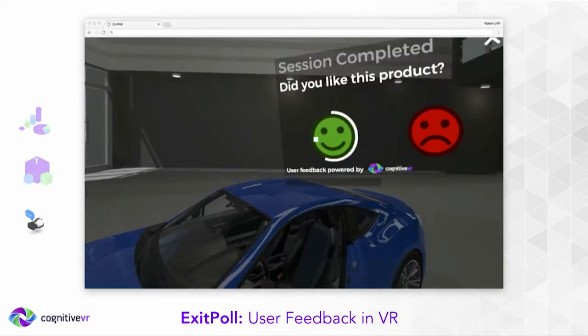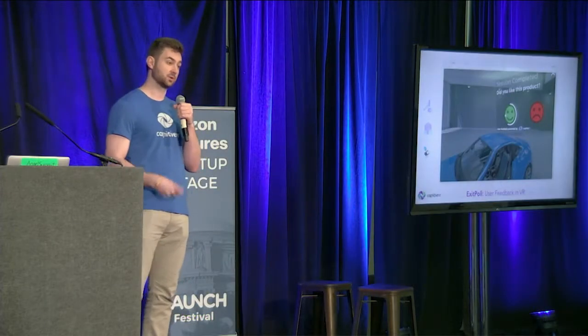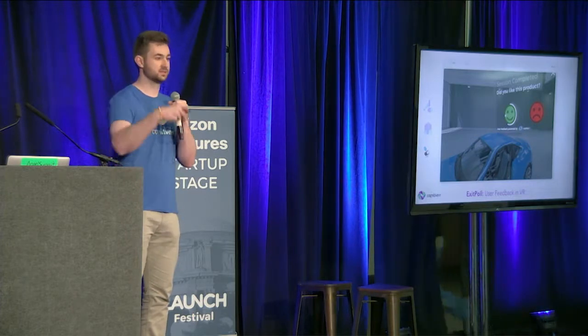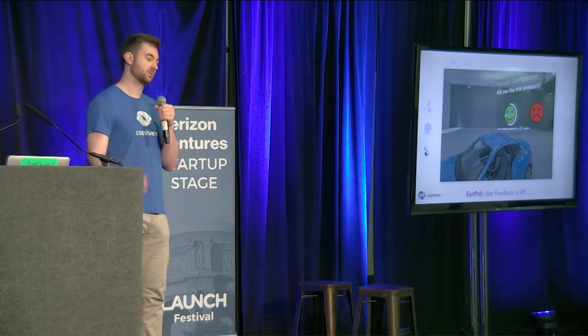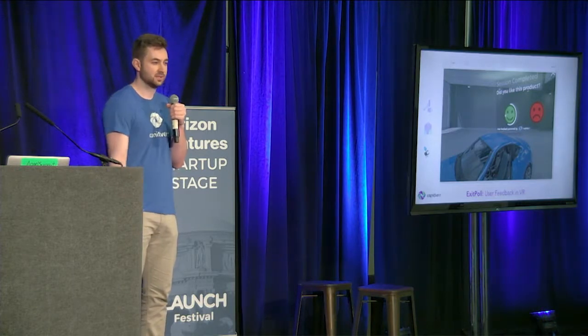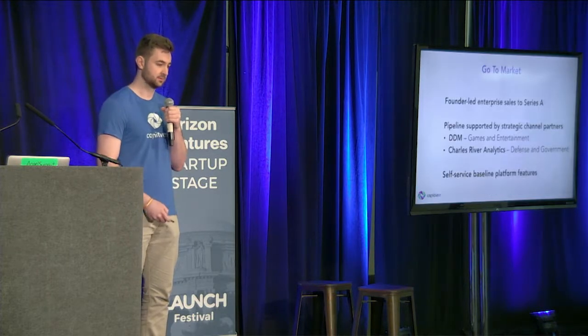And finally, we have Exit Poll. Exit Poll is a user feedback tool that's all integrated as well. So you get the qualitative analysis, things like, did you like our product? Did you notice this new feature? Yes or no? And then you go in and you see, okay, people who didn't notice our new feature, let's go see the aggregate of that. So we figure out why people didn't notice something we're trying to build.